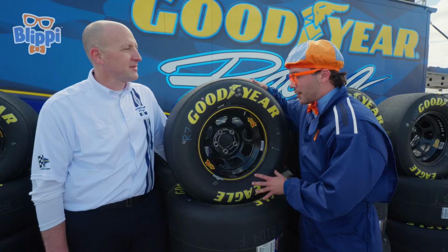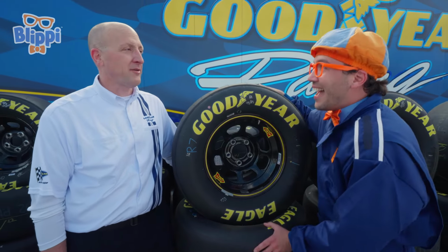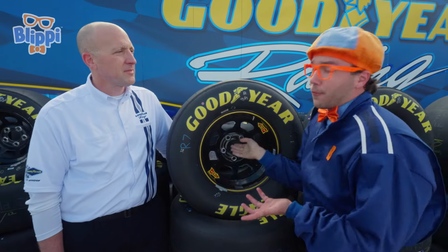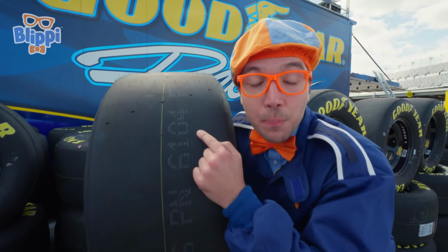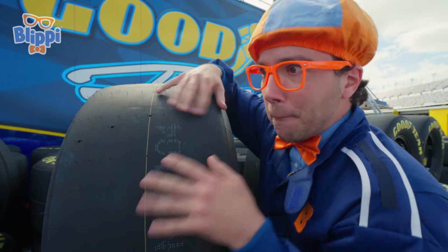Whoa, and these tires, they look so cool. Do they help the race cars go really fast? That's the idea behind it, is to give them enough stick so that they can go as fast as they can go. Whoa, that's cool. And these tires, they look a little different from your regular car. Well, look at this. Whoa. Do you see this part of the tire? It's really smooth, and some parts are kind of hairy.